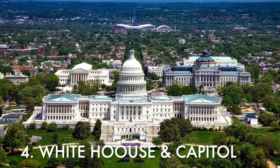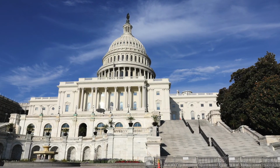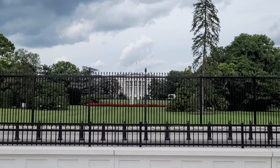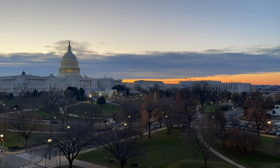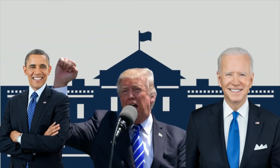Coming up at number 4 is the White House and the Capitol. The White House is the official residence and the workplace of the President of the United States. The White House complex consists of the main residence as well as several gardens and is heavily guarded and access restricted. I visited first when Obama was the president. I also went when Trump was the president, and my latest visit, it was Biden sitting in that house.